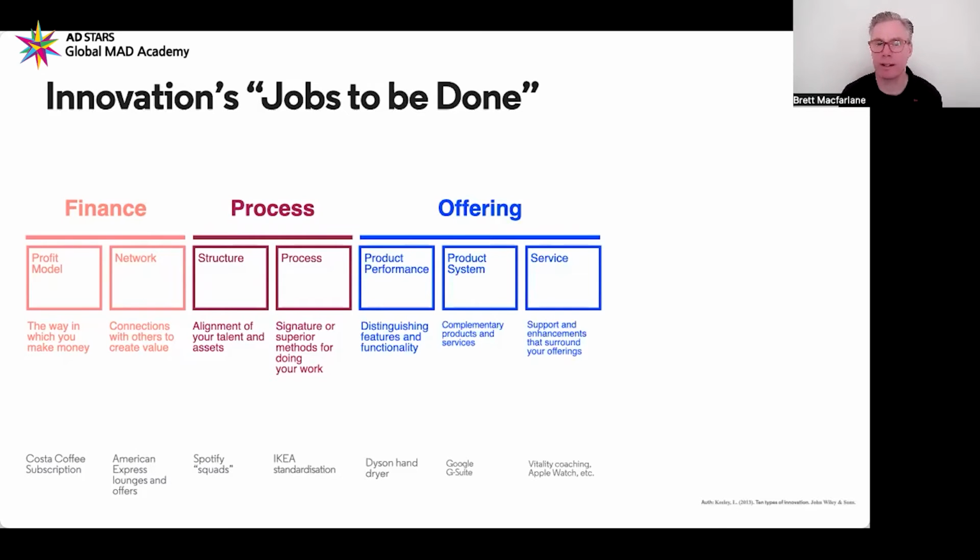The next one, and this gets into more traditional areas that you may be exposed to, is the offering itself. The first of the three here is the product performance. So distinguishing features and functionality, just how does it do what it does? You may get this with a different packaging or a product brief or customer experience. Like, how do we do it differently? The product system is complementary products or services. What do we bring together that we can offer different value to our customers?